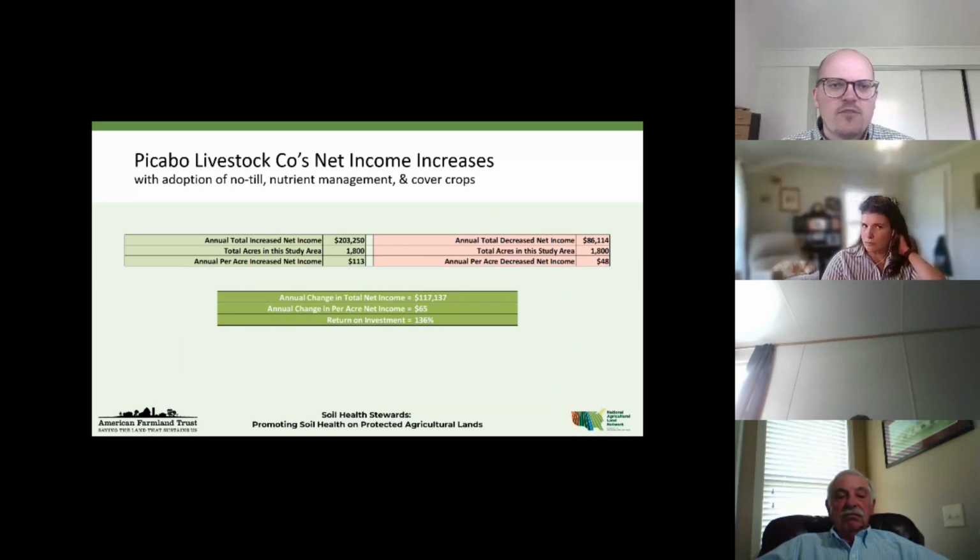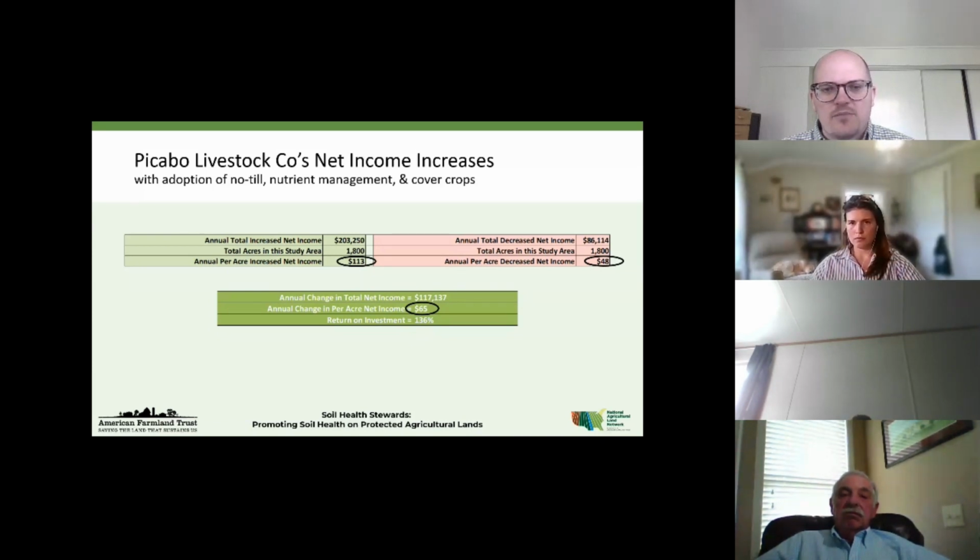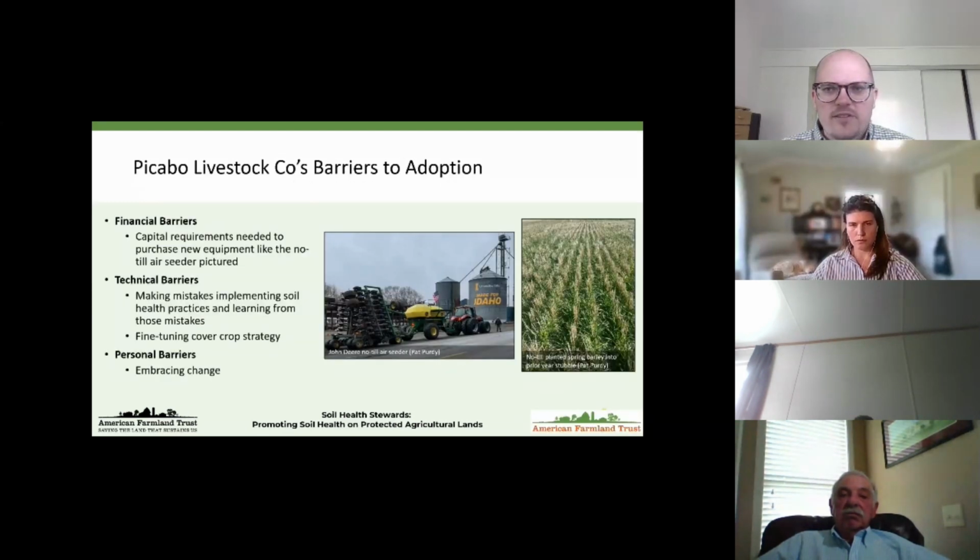So in total, though, the benefits of about $113 per acre outweigh those costs of $48 per acre, leading to a $65 per acre net income change. That ROI means basically for every dollar they put in, they got $1.36 back. So pretty high. And then finally, they had some barriers to adoption.